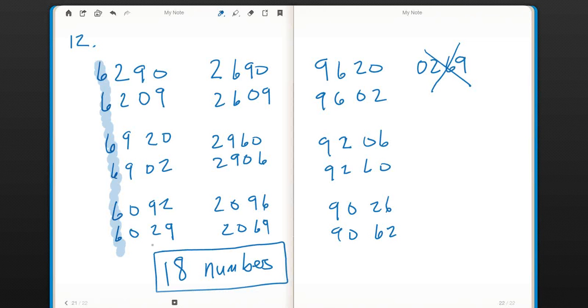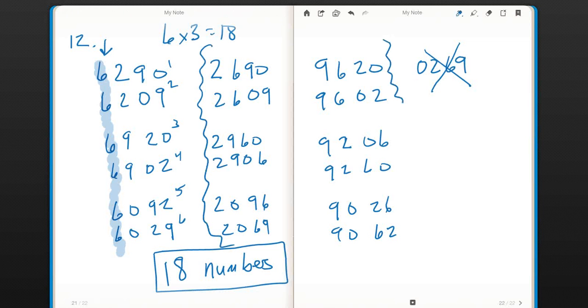Now, once you understand this concept, there's a couple of shortcuts. One of them is the fact that whatever number I have in front, I'm going to have 6 options along with it, and I have 3 numbers to go in front. 6 times 3 is 18. Without even listing all of these, I could have made the logical deduction that there are 6 with a 2 in front and 6 with a 9 in front, giving me a total of 18 numbers. And that's a perfectly fine way to do it.